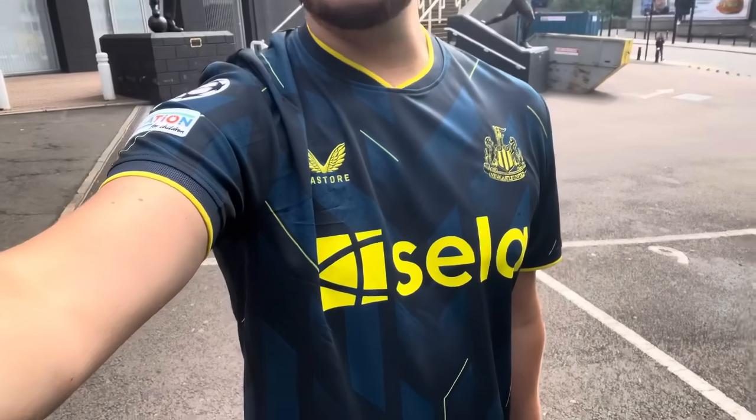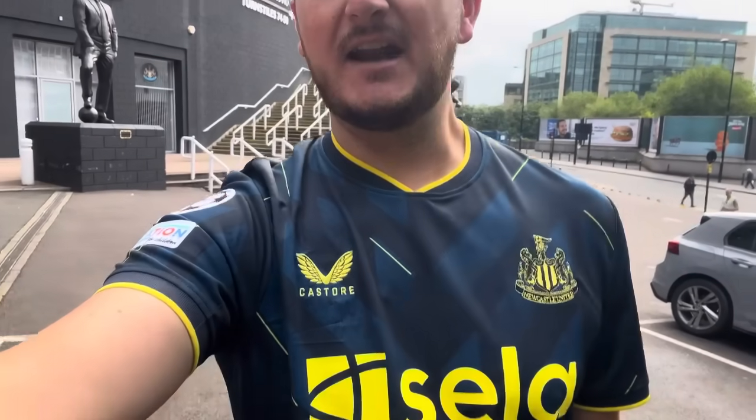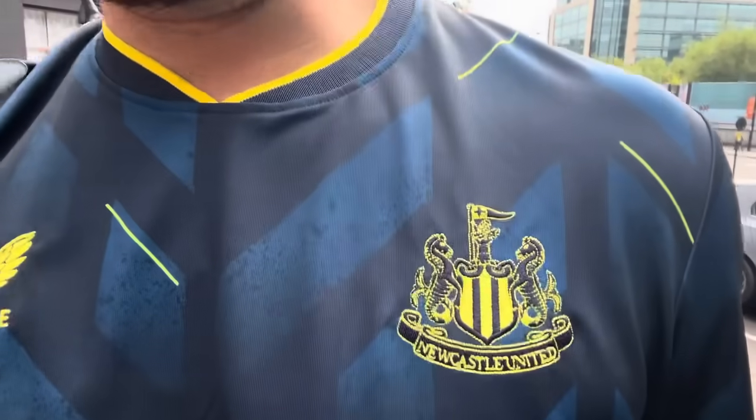You can see the pattern in the background there, different shades of blue, the yellow flashes. I think it's lovely, I really do. We saw that little glimpse of it yesterday, a little teaser. Now you see it in the flesh properly. Has it got two T's?